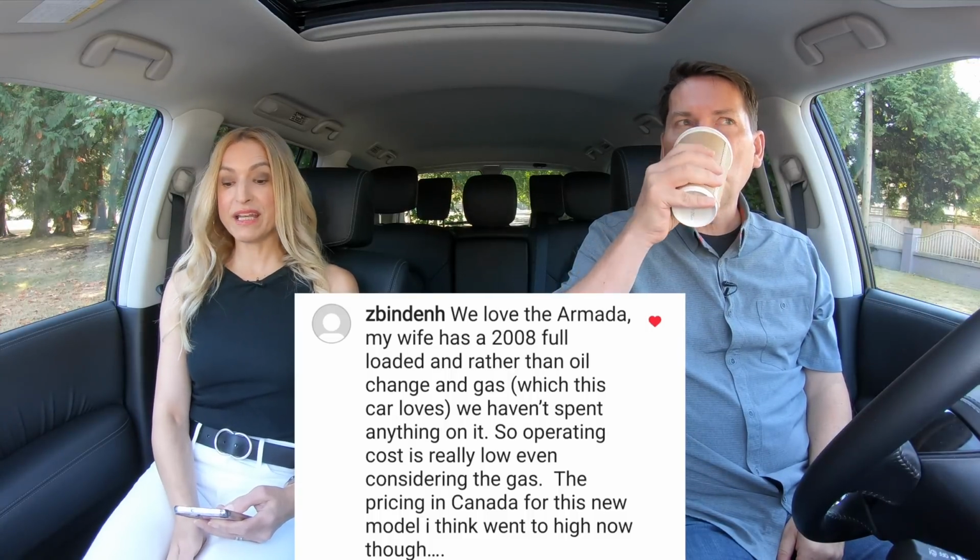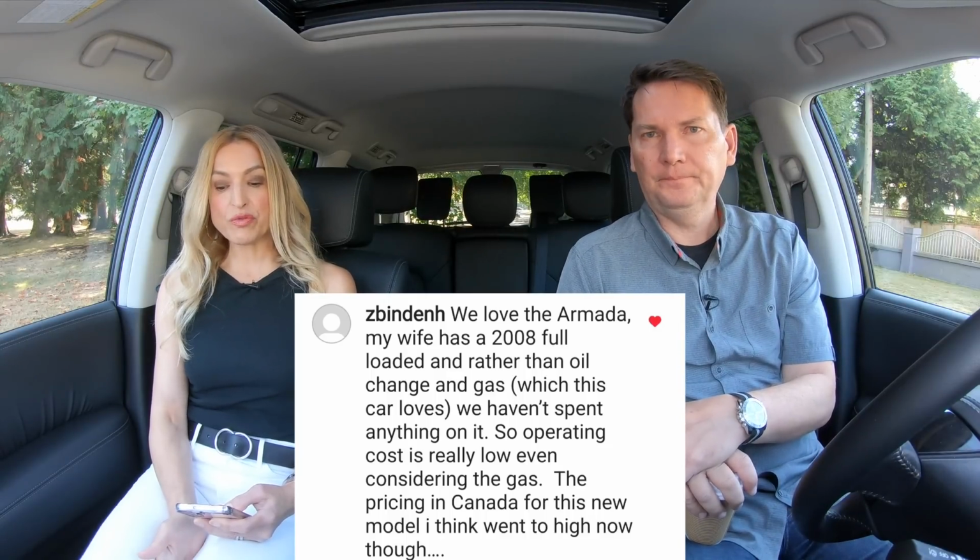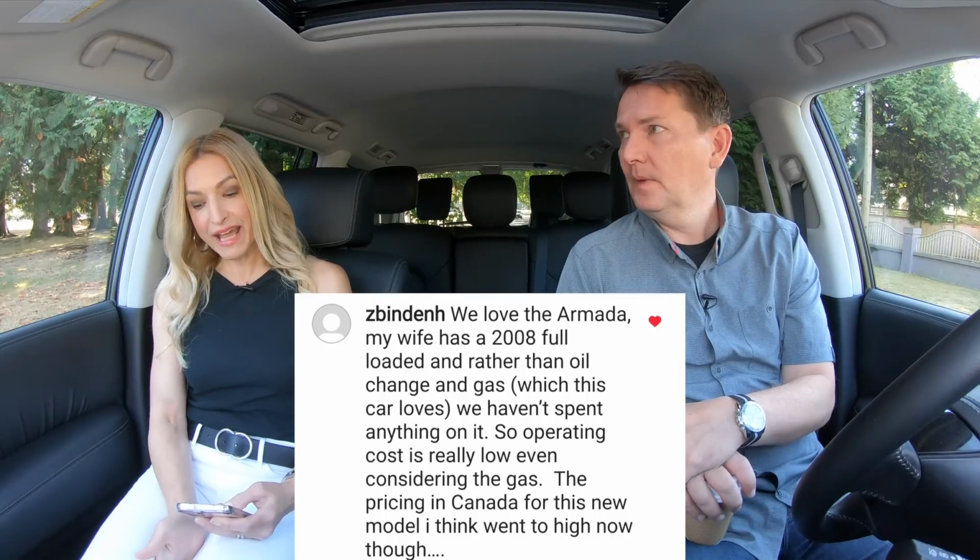We love the Armada. My wife has a 2008 fully loaded, and rather than oil change and gas, which this car loves, we haven't spent anything on it. So operating cost is really low, even considering the gas. The pricing in Canada for this new model, I think, went too high now, though.